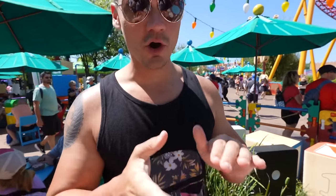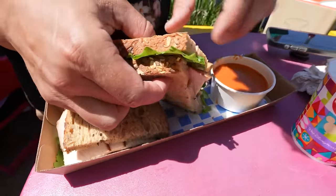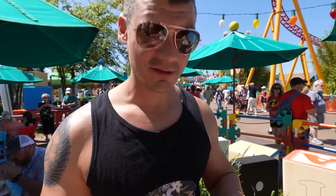And I have picked up the carved turkey sandwich with lettuce and tomato on multigrain bread. There's also a Dijonnaise on here as well. I did not go for a hot item because it is hot outside. Tank top season in full effect. Cheers.